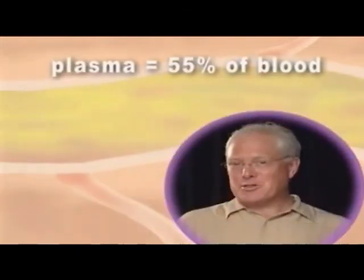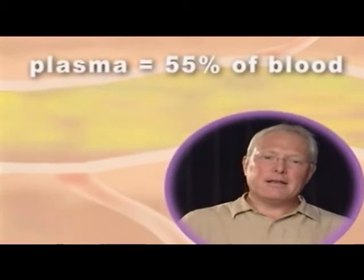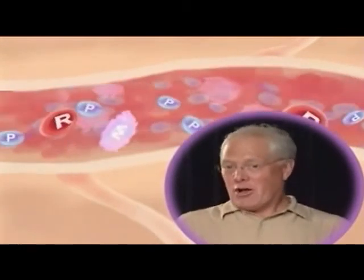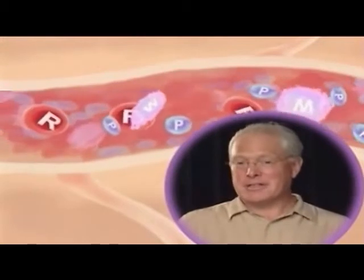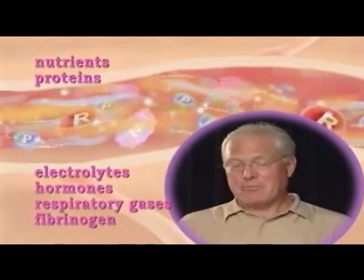About 55% of blood is plasma, the largest component of blood. Plasma is a light straw color and is more than 90% water. Blood is mostly plasma because all the other blood components float in it. Besides the red and white blood cells and platelets, plasma also carries other substances like nutrients, proteins, electrolytes, hormones, respiratory gases, and fibrinogen, which is used to clot blood.